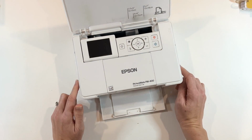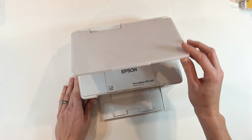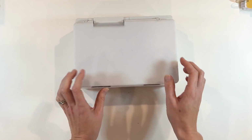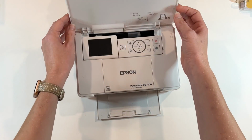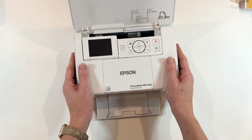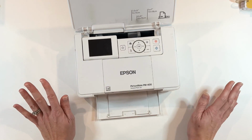All right, last but not least, a photo printer. A printer that is specifically for printing out photos, not a tiny one that prints out individual photos. Those are wonderful, but tend to not be the good quality photos that you like to use for memory keeping. This one is perfect. This one is the Epson PictureMate 400. I have had it for 5 or 6 years now. It is still working great.